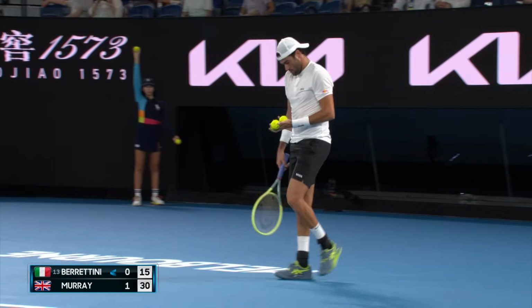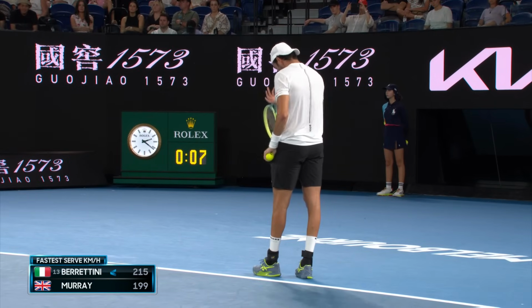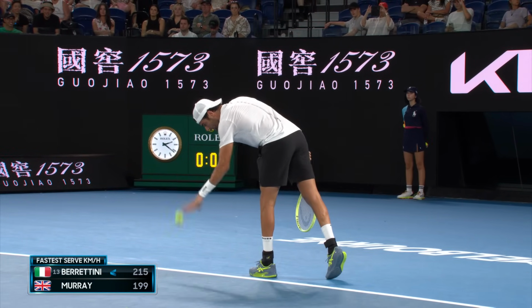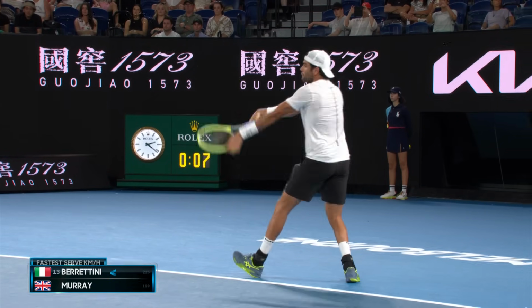It's a very heavy racket that Berrettini plays with. I don't know how many of our viewers are with us that have tried to mess around with the weight on your racket and everything else, but the more weight you put into the head of the racket, it makes the ball feel very heavy for the opponent when it's coming down the other end.